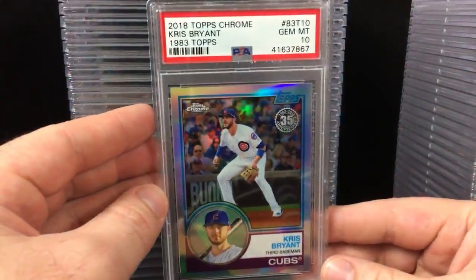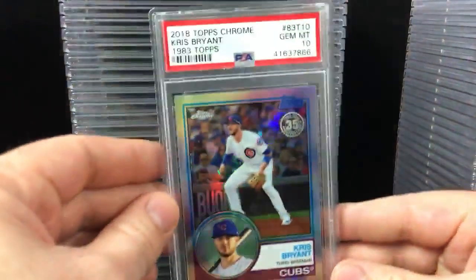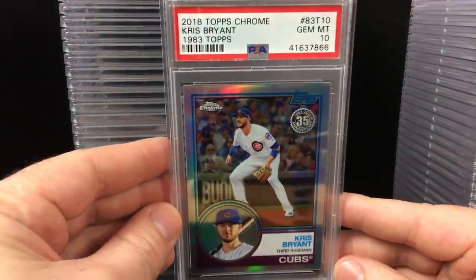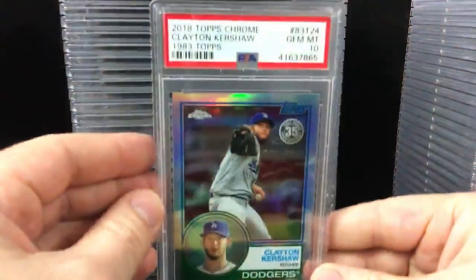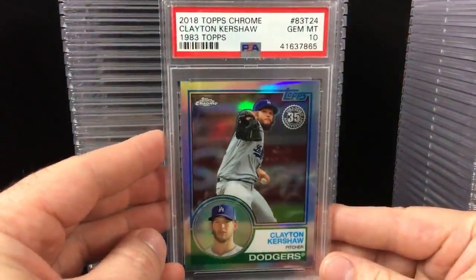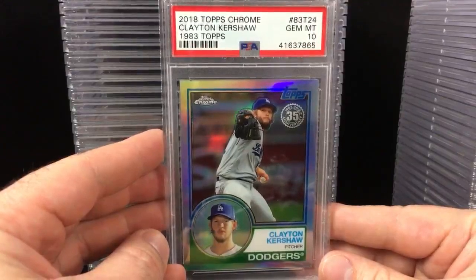Got a sweet Chris Bryant, again, Gem 10. The theme is Topps Chrome. It's for those who just joined who weren't in part 1. It's a 323 card order coming back. This was a private submission, just my stuff, not a group one. And it's a lot of Topps Chrome, basically all Topps Chrome. A few other cards mixed in, but Gem 10 on the Kershaw.